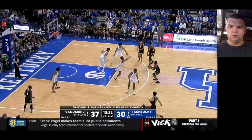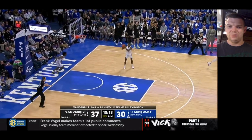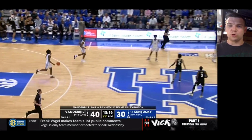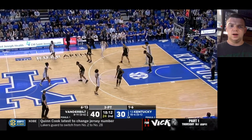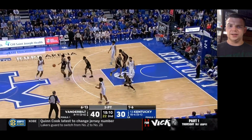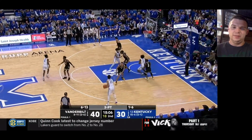And here's Saben Lee. Ooh, probably could have drove. So again, there's the hitch. He made that three, but again, you can just see he's not really confident about it. He had to hesitate before he even thought about shooting it. Once he does shoot it, very little lift off the ground on his jump shot. It looks like he's taking a free throw right there. And so again, that really is going to be the swing skill for him.